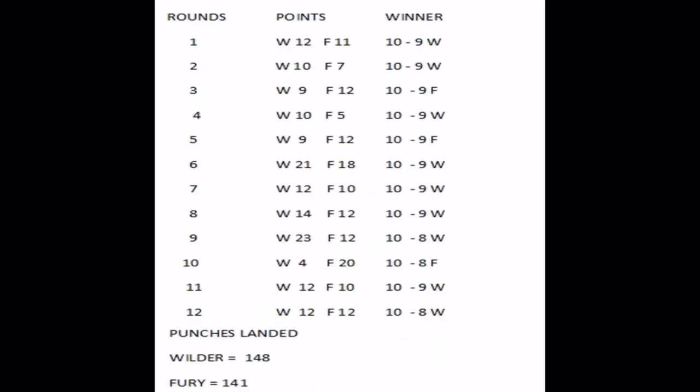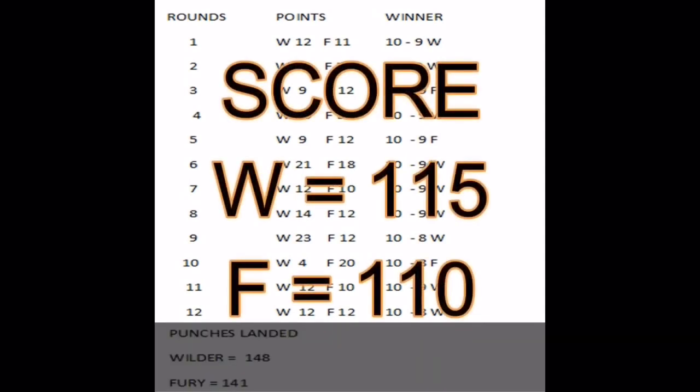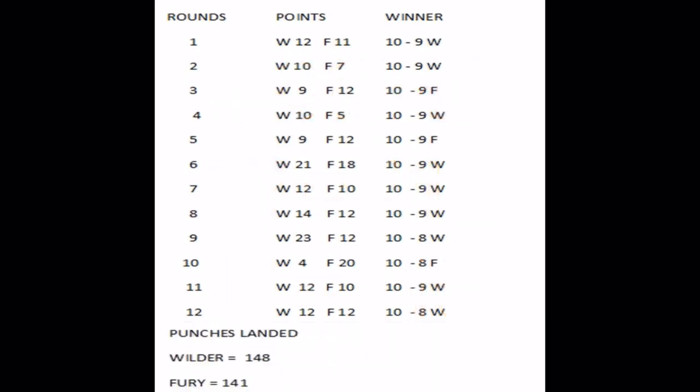All right, so from that, it's pretty obvious who won the fight. The winner's Wilder. And it's not a robbery at all. Fury essentially gave up rounds. Fury would fight Wilder and hang back the entire time, baiting Wilder into attacking. And then he would dodge, and dodge, and dodge. And then he'd hit him a couple times.